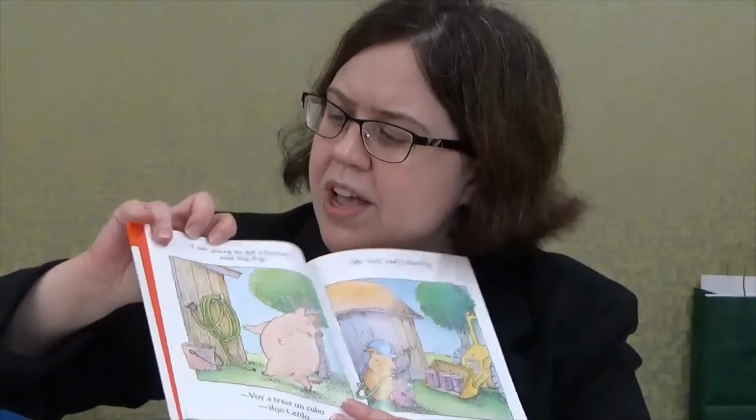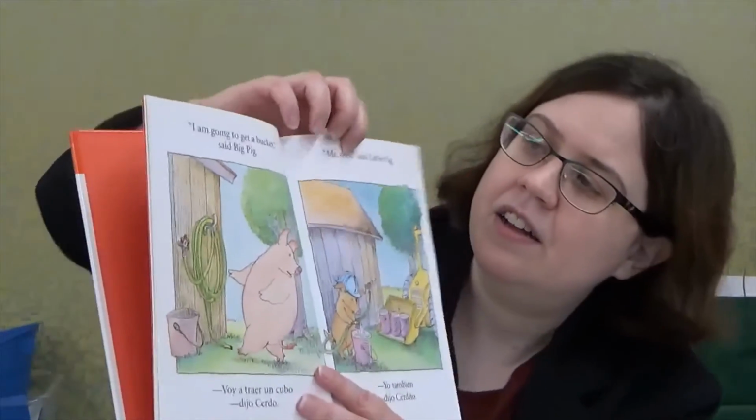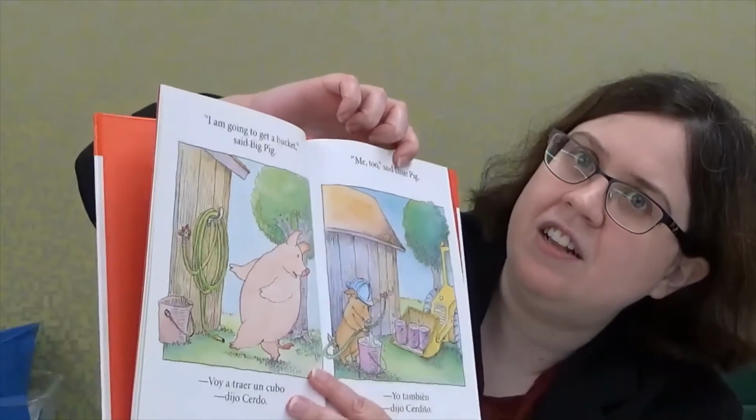I am going to get a bucket, said Big Pig. Me too, said Little Pig.